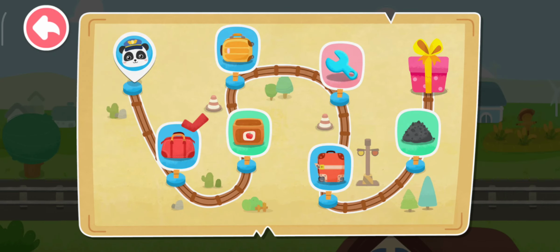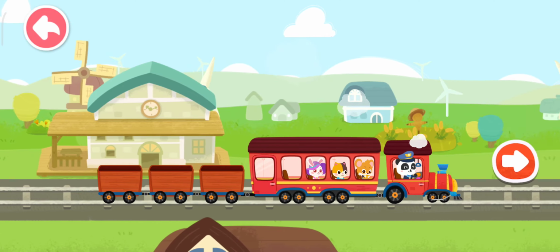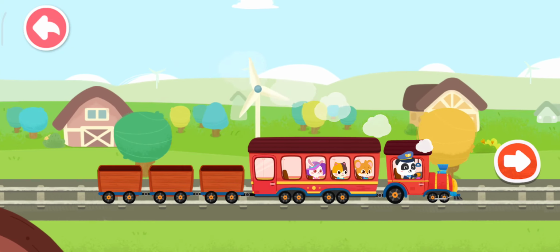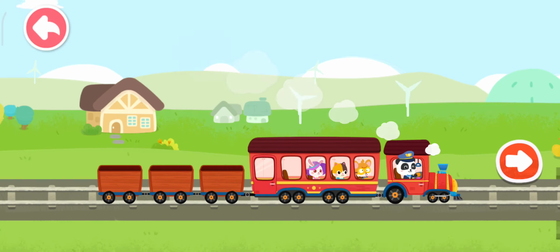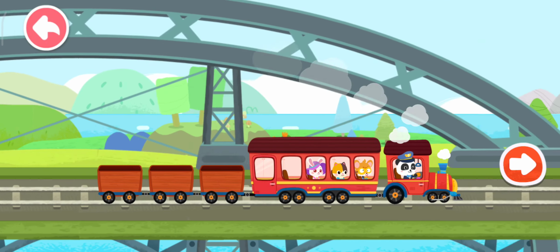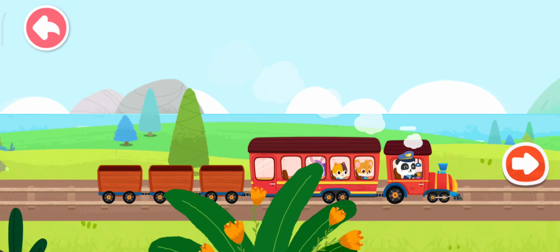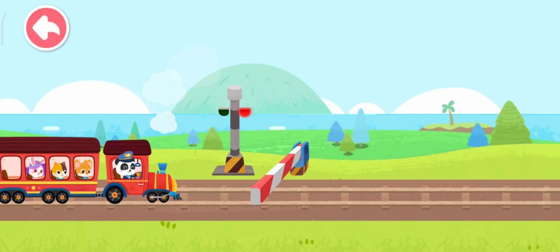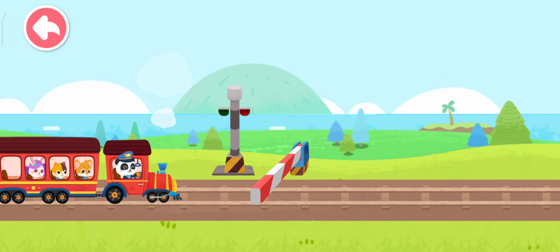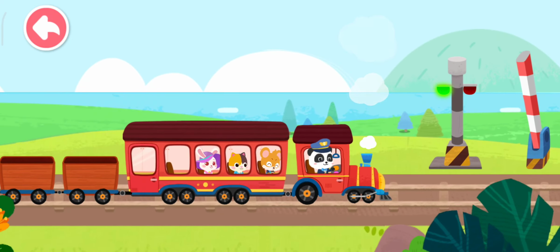The passengers are on board. Keep going. There's a barrier up ahead. Let's raise the barrier. You're awesome. Let's keep going.